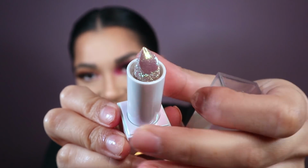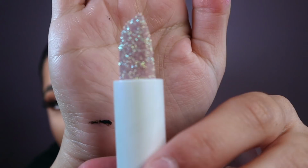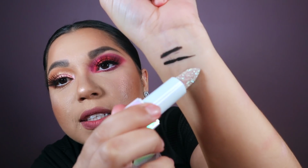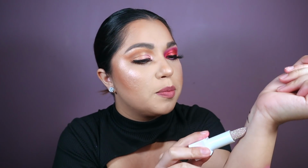Are you ready for this? Look at that. Do you see that? Look at that. Wow, isn't that gorgeous? That's a lip balm. Let's see. Oh, it's clear. It's clear with sparkles.